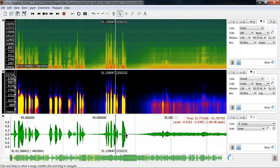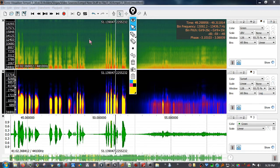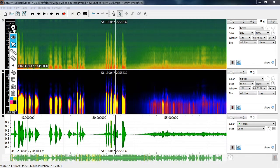Come on, puppy, I know you can do it. You know, I got a lot of things open and the computer's a little bit slow because of it. Alright.